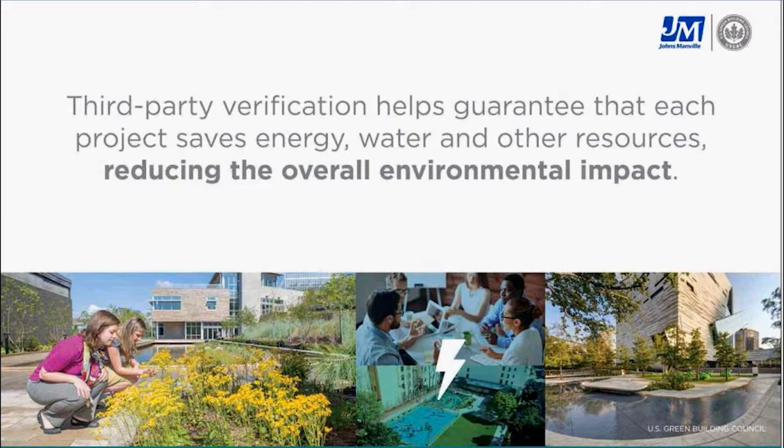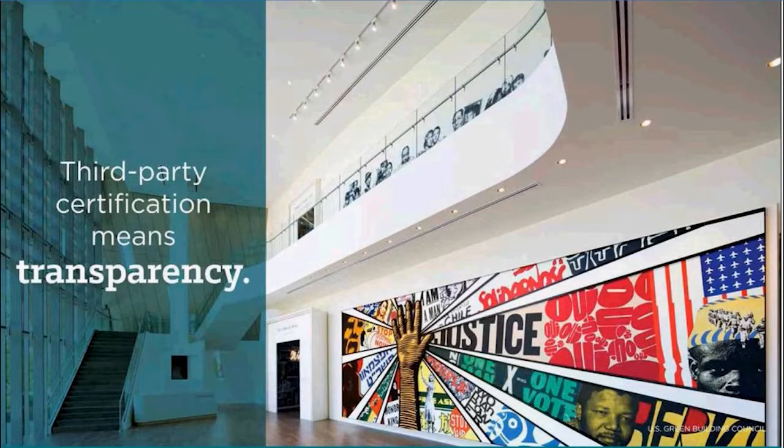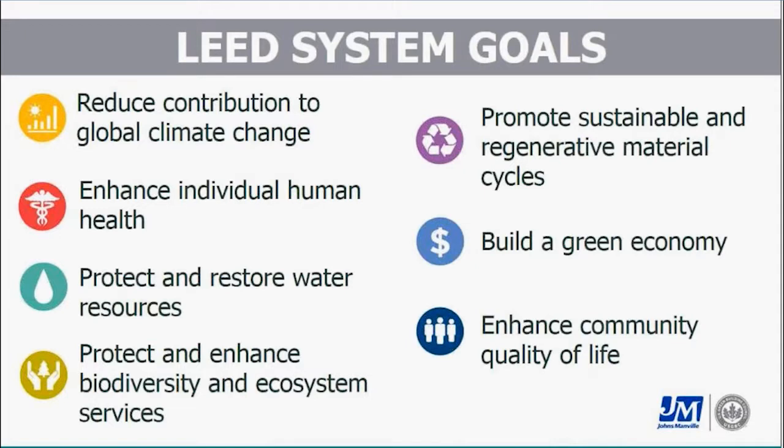So LEED also provides third-party verification that helps to maintain accountability and to provide for transparency. So we're not just talking the talk, but we're also walking the talk and essentially not greenwashing our spaces.